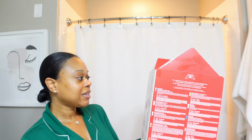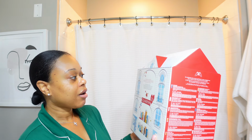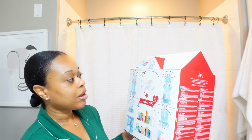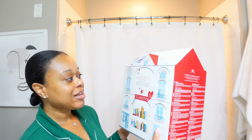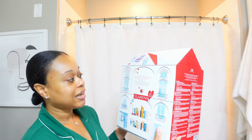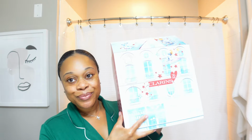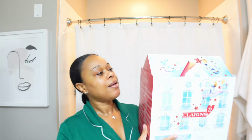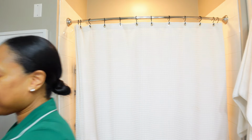It says, celebrate the festive season with five beauty routines, carefully curated with our iconic skincare and makeup products, to offer you even more radiant results, 70 years of Clarins expertise and innovation to get your holiday glow going. So this is another advent calendar, and I'm so excited, so freaking cute. Yay! So excited for that.